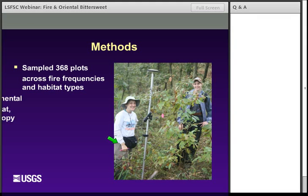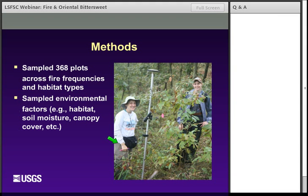Okay. So then we sampled environmental factors. When we got to our random point using the GPS unit, we did a full survey. We had a little data dictionary entry system on the GPS, and so that way we could do a rapid assessment of the location. So we determined the habitat type, the soil moisture, the canopy cover of those plots using categorical variables.